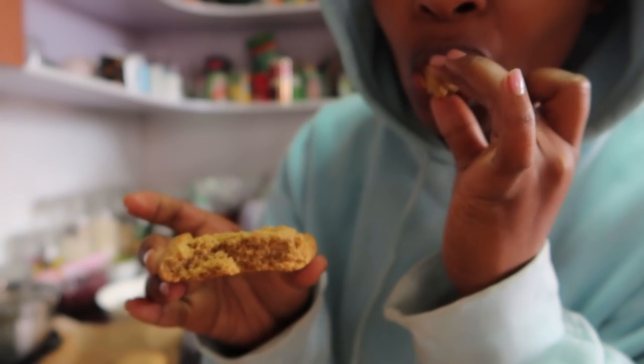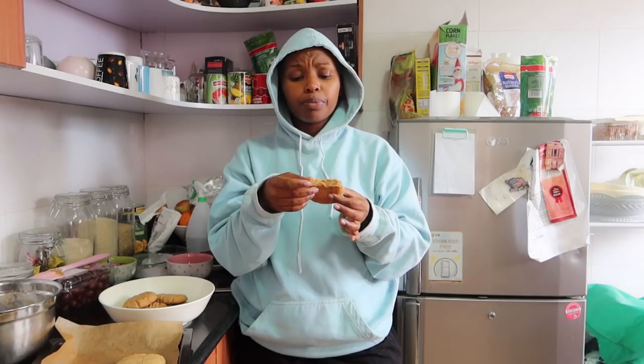Mmm. Let's look at that cross section. Mmm. It's so soft. So this recipe is great if you have kids. Very simple, the prep, everything takes less than 30 minutes. If you guys want a more complicated cookie recipe, let me know. There's a two-day cookie recipe that I've made before. It's amazing. It's just a pain in the ass to make. But I'll do it for a video.